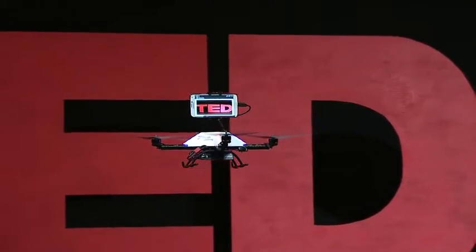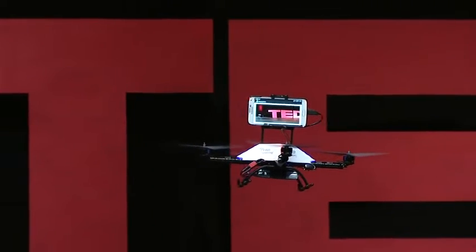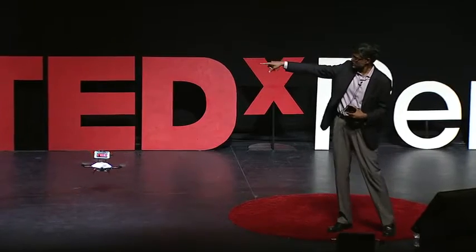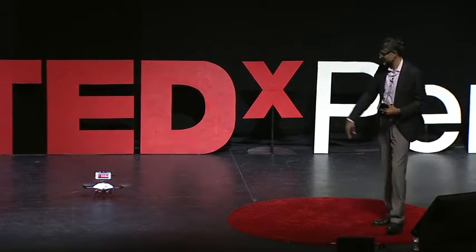And you can see this robot reading the letters, TED in this case, looking at the corners of the T and the E, and then triangulating off of that, flying autonomously. That joystick is just there to make sure if the robot goes crazy, Giuseppe can kill it.